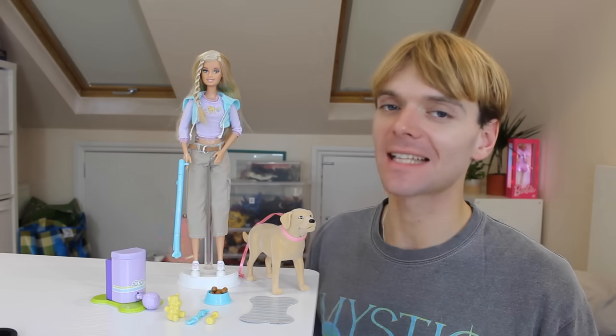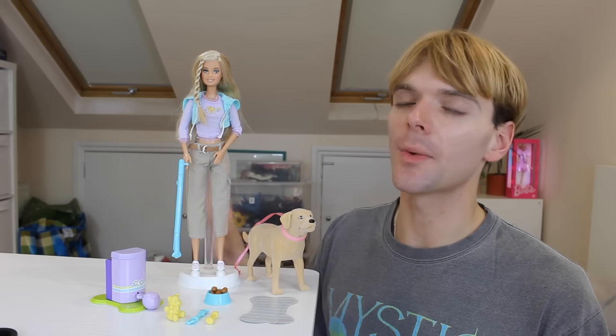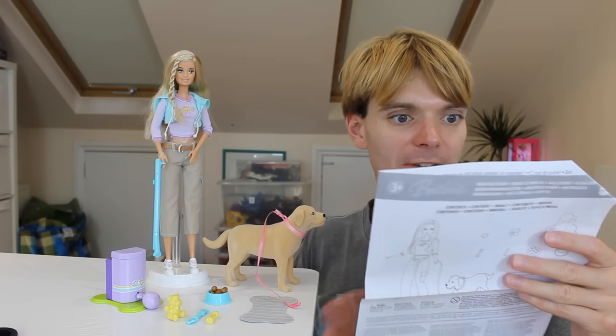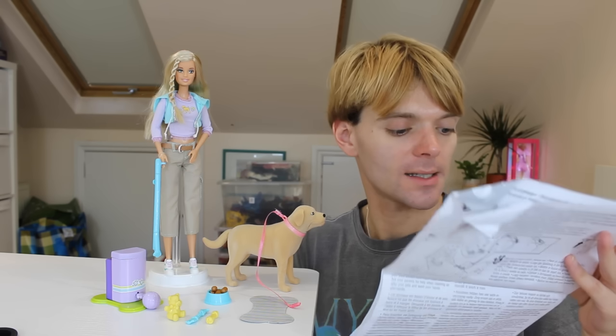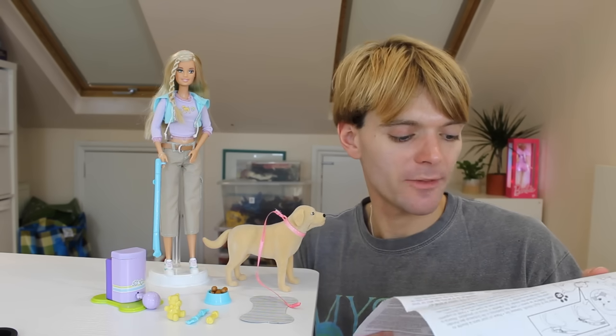It's a shame that it was so dangerous. I still find the concept a little weird, but we'll get into it in a moment. I did look at the instructions to see if it had any warnings anywhere. It does have a warning for small parts, so children under 3 shouldn't use it, and it does have a warning that there are magnets involved.